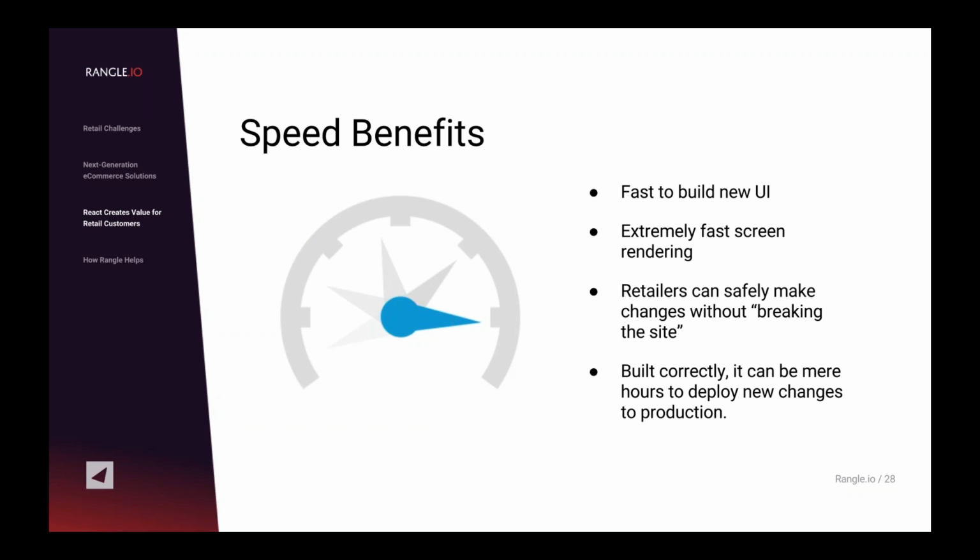You can safely make changes without breaking the site because we have those small components. It's very fast to get those changes out there, like Nick said, and you can start to take more of the risk without having as high risk of breaking things. And again, built correctly, it can be mere hours to go from ideation to deployment.